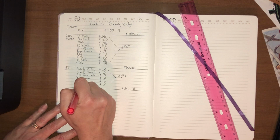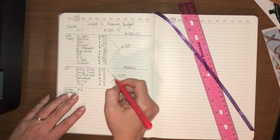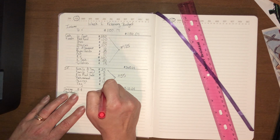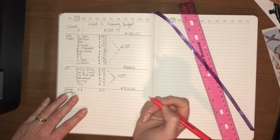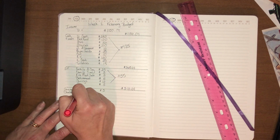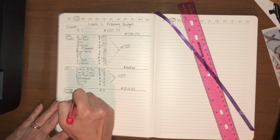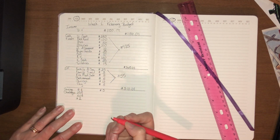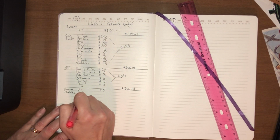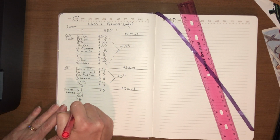So I have a 5-cent challenge, which really is for my emergency fund. I'm going to put $5 in it. I have a 25-cent challenge. I have a 50-cent challenge. I have a $1 challenge. I have a $5 challenge. I have a $10 challenge, and then I have a 1 month ahead challenge.